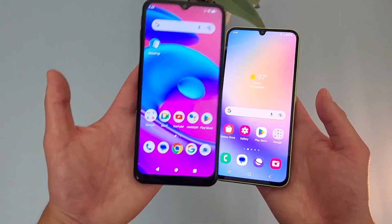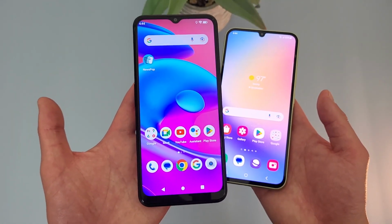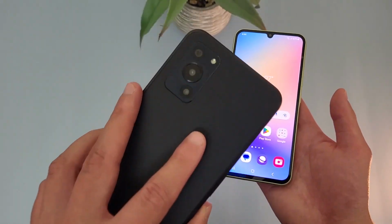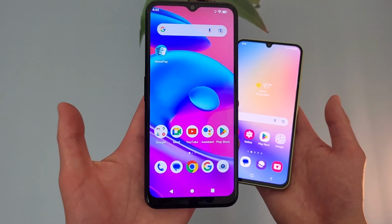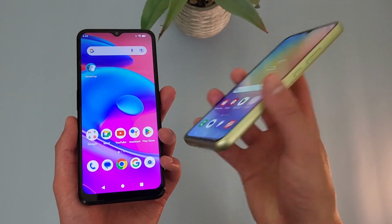On the other hand though, the BLU F92e 5G is really not a bad phone for what it is, and I mean, sure it's not the fastest phone out there, but it does get the job done for more basic activities. The camera is at least decent, it has plenty of storage, it has a great battery, and again, it does have a headphone jack, whereas for whatever reason, the A34 5G doesn't.